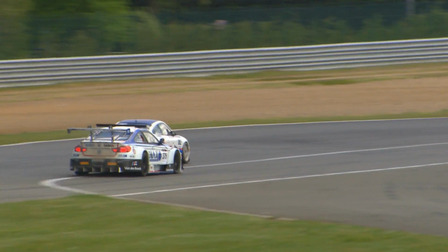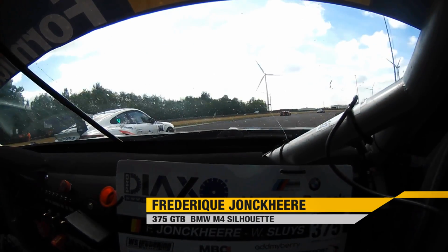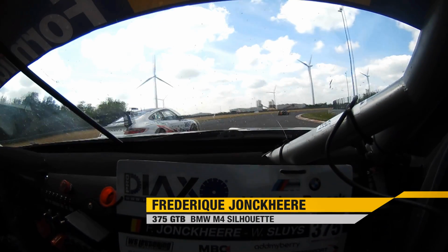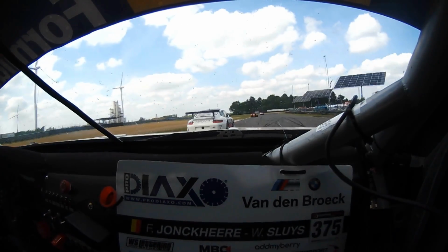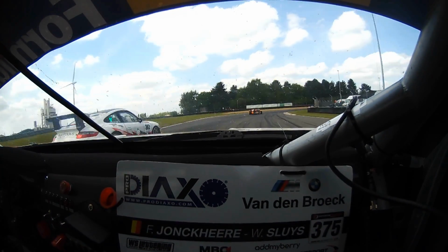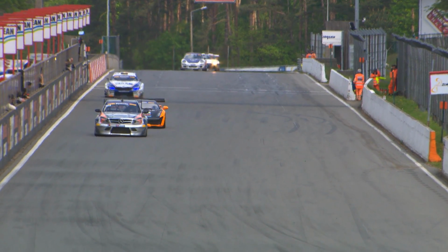Porsche versus BMW Silhouette. Well, as we heard earlier, the BMW team is working to fit a smaller engine, less power in the car this season. Still got the same lightweight and nimble Silhouette chassis. Looks to the inside, wheel to wheel, and good respectful racing room. He moves up to 4th, and the Porsche down to 5th.